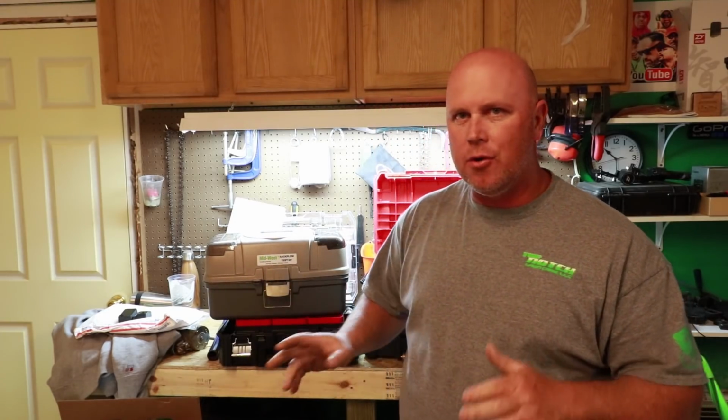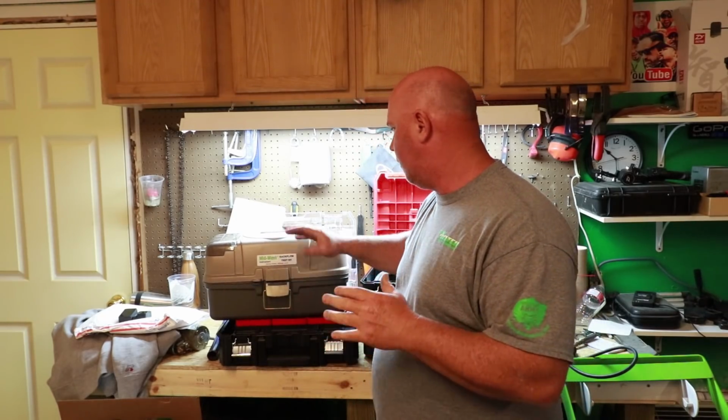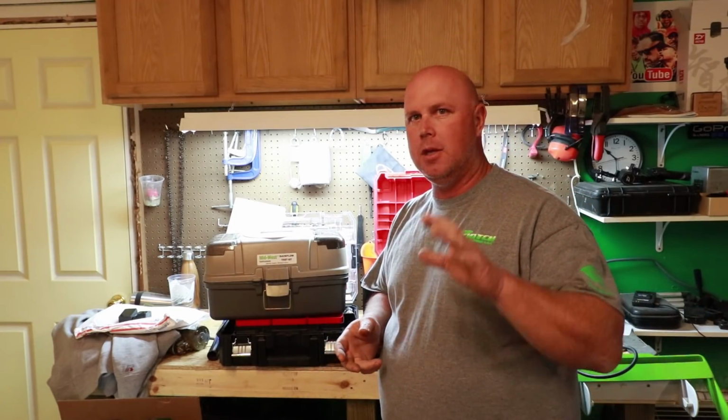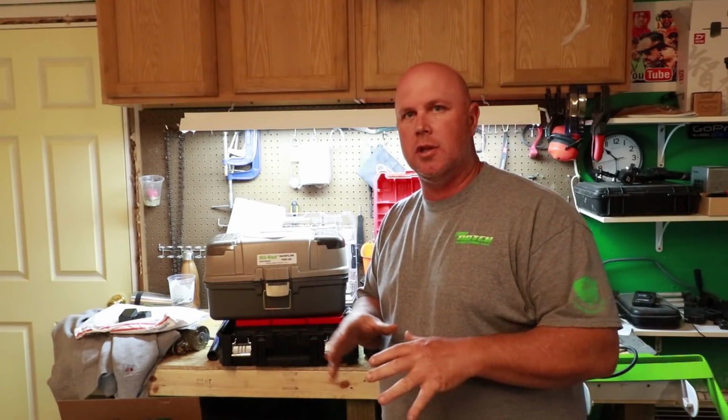Now these gauges are not cheap whatsoever. This setup right here cost me about $800 for the gauges and some of the fittings that I'm going to need. So it's definitely not cheap. It's definitely an investment, but I've literally already made my money back on all of this, doing sprinkler stuff already just in the last couple weeks.